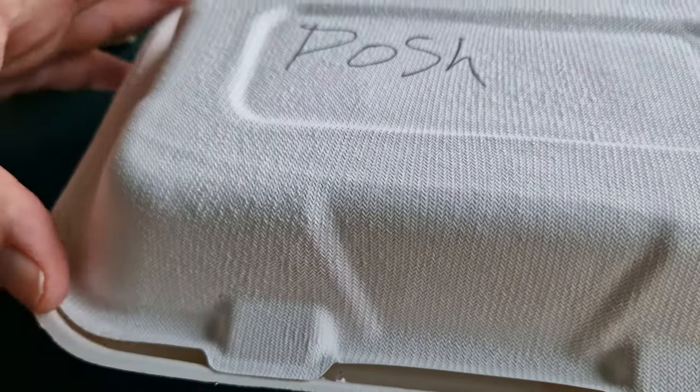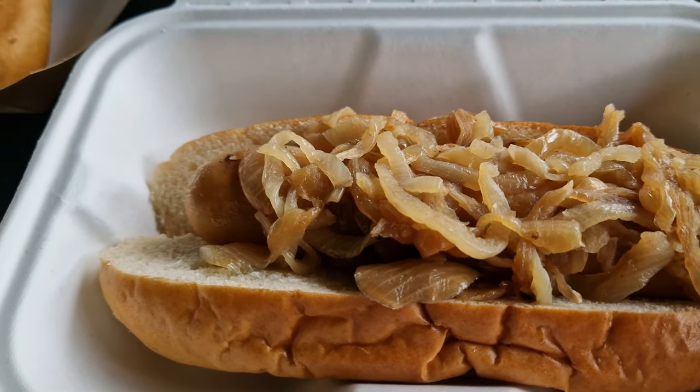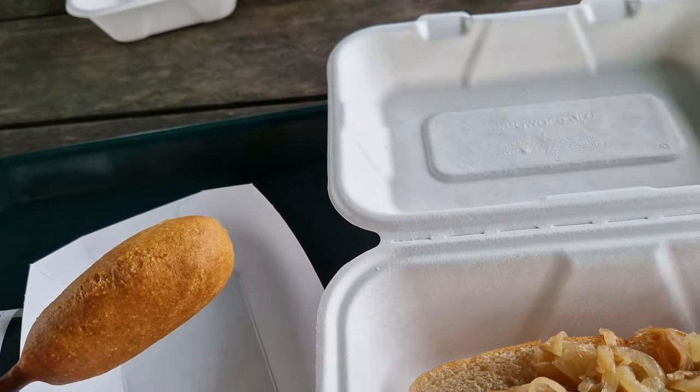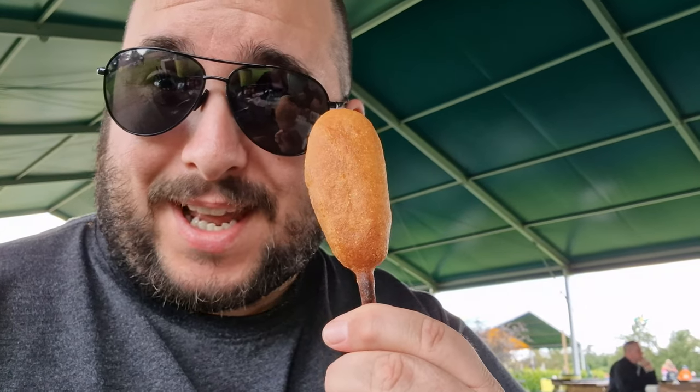I've got the old posh dog. Look at the onions on that. And then, because I can't go past one without having it, a corn dog. Yeah, man. All right, time to try out this amazing corn dog. Got to get a bit of ketchup on and mustard. That's the only way you should be eating a corn dog. And this is a beast. I don't know how it's going to fit in. Really good. Yeah, definitely recommend coming here.